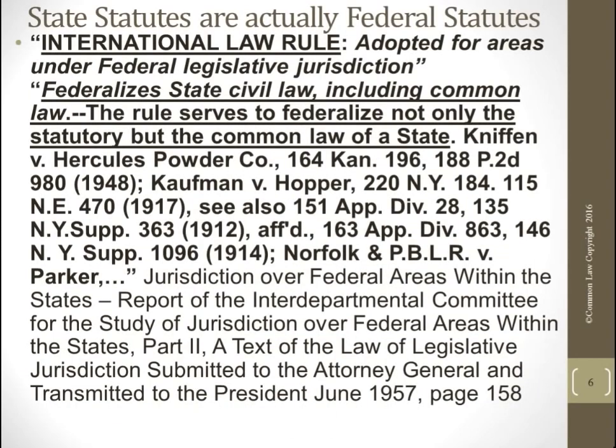Anyways, state statutes are actually federal statutes. This is taken from a publication called The Report of the Interdepartmental Committee for the Study of Jurisdiction Over Federal Areas Within the States, Part 2, and a text of the Law of Legislative Jurisdiction submitted to the Attorney General and transmitted to the President June 1957. This is on page 158 of Part 2. And it talks about the international law rule adopted for areas under federal legislative jurisdiction. So all state statutes are actually federal statutes. It federalizes state civil law, including common law. The rule serves to federalize not only the statutory, but the common law of the state.